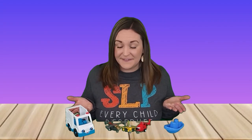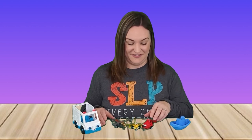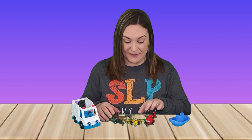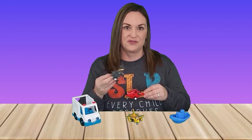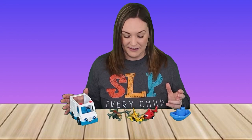Friends, look at all these vehicles. We have a boat. Toot, toot. We have a helicopter and some airplanes. And we have an ambulance. A loud siren. But friends, which one of these vehicles goes in the water? Do you know? Yes, that's right. The boat goes in the water.